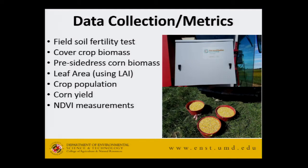So some of the metrics that we took: we did a soil test, a soil fertility test. We took cover crop biomass, pre-side dress corn biomass, and leaf area index. We did crop populations, corn yields, and lastly, we did NDVI measurements.